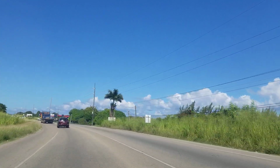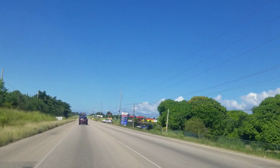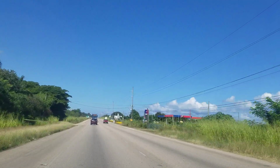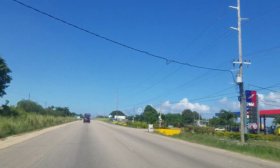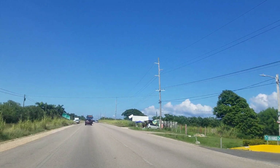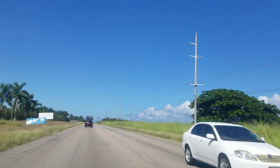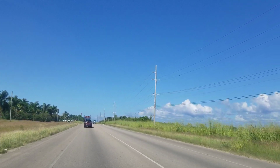Alright, so we're now going to be entering the Richmond area. Now Richmond, like Draxhall, is a very large residential community. Thousands of homes. And Richmond was actually developed first, but for some reason Draxhall has taken off much faster than Richmond. So Draxhall is probably the fastest growing community in Jamaica. We have videos up, you can check it out. Major developments in terms of building homes and infrastructure, plazas, those kind of things.